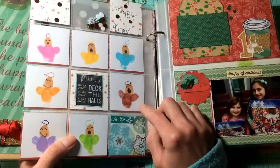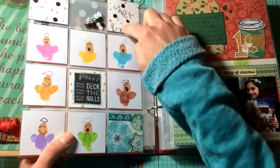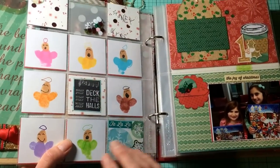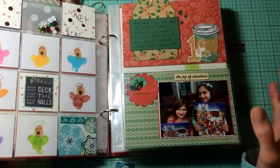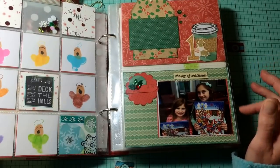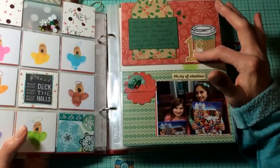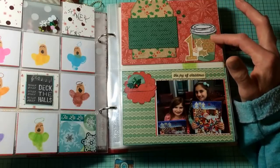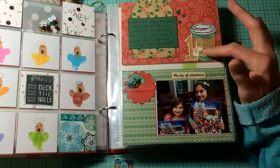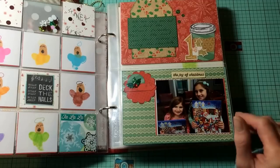So on the flip side of that, I had my younger daughter, who just turned 5, do little singing angels with her fingerprints, and had her write her name and stuff. And as you see, starting in December, another thing that Oh Snap Gonzo, Sandra, did was the coffee cup stamp and the numbers from the Unity advent calendar from Unity Stamp. I love that. So I stole that idea from her, or I borrowed it. So she should be really flattered, right?